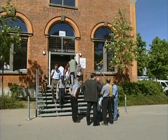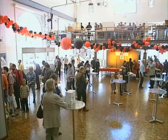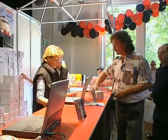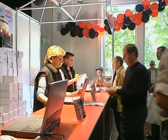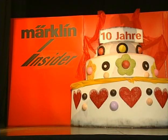The insiders were invited to visit the old electricity generating station. In the distinguished decor of this building, the Insider Club celebrated its 10th birthday in appropriate style. Many of the members were very keen to see what a success had been made of the anniversary locomotive.